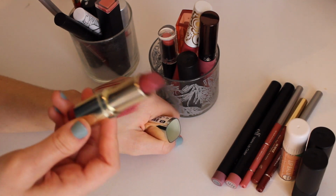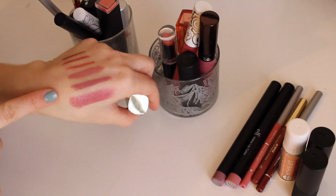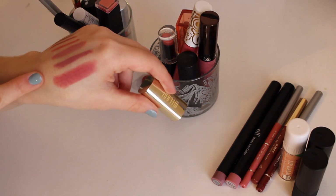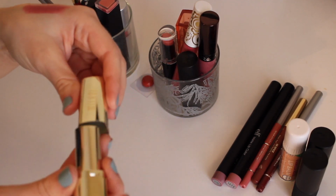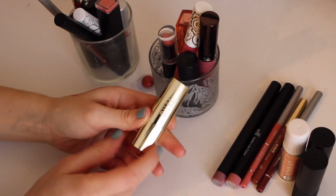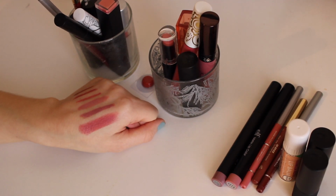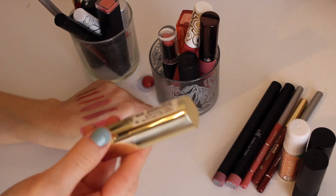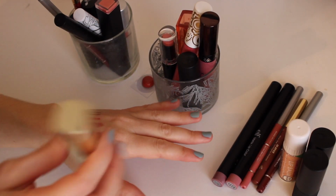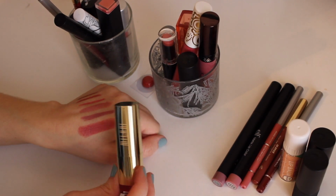This is a very classic lipstick formula, very creamy, very traditional. It's not matte. It's not metallic, not shimmery, but just has a nice moisturizing feel to it. The one thing that I do not like about this lipstick at all is it has a very strong scent, which is not necessarily a bad scent, but for me, it's not a good scent. I don't know why. But I do still really like this lipstick, so I can get past that, but if you are sensitive to scents, definitely stay away from this.